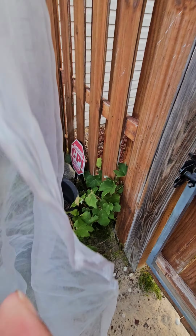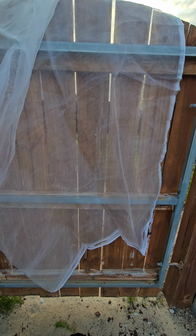I'll put the description and the size. Hold on. Let me put it on the fence so y'all can see it a little bit. But this is the size of a net. So I'm just going to cover it. And again, against the birds.